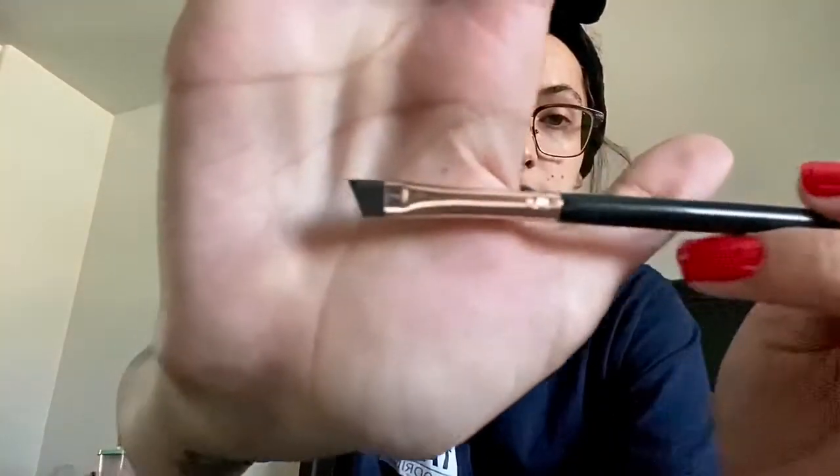And then I'm just going to use my Cara brush. I think I got this from BoxyCharm as well. It is in the K21, and it has a spoolie on one end and the brush on the other end. Let's see if you can see it. So yeah, I'm just gonna do my eyebrows real quick off camera and I will be back.